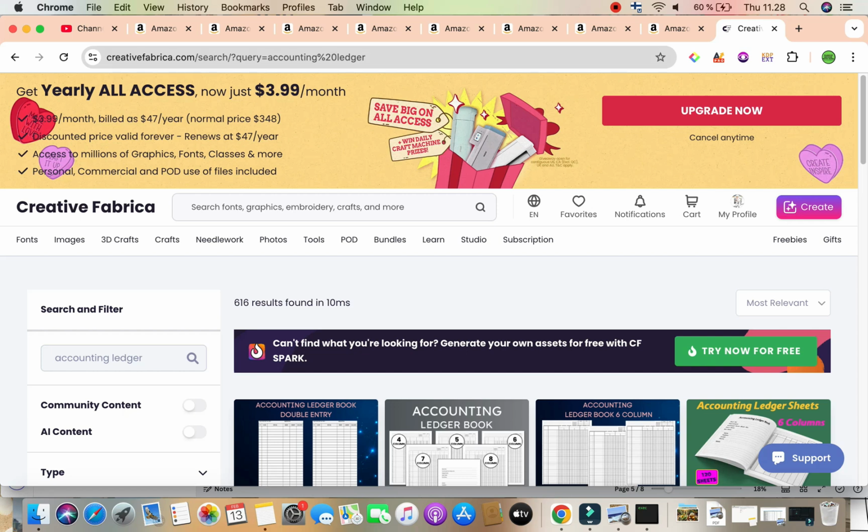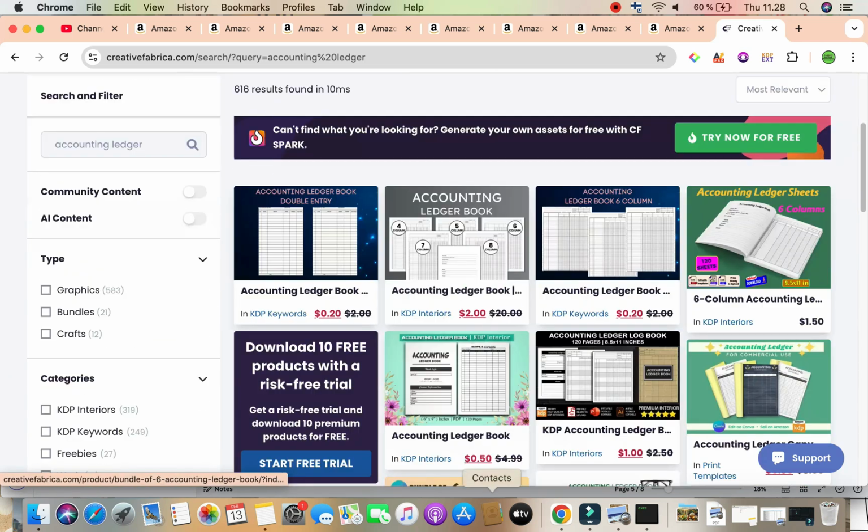So as we have done here, Accounting Ledger has a total of 616 results on Creative Fabrica. Let's say, for example, I decide to use this one right over here. This one's an accounting ledger 6-column logbook. So I could just use this, download this right now, and then one of the changes that I will be making is, of course, adding a cover, adding a this book belongs to page if that's optional as well, adding an introduction page, maybe adding a resource page for accountants to use, maybe a little bit of a calendar if I want to optimize it for 2025, or for that current year as well. So these will be changes as well.